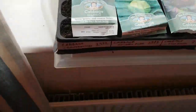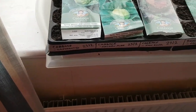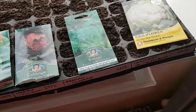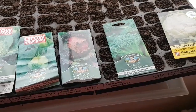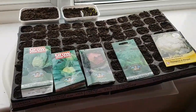I'm planning on doing two rows of Greyhound, that's 14, two rows of Golden Acre, 14, two rows of January King cabbage, that's 14, 21 calabrese and 21 cauliflower All The Year Round. I will, however, be doing another lot of sowings probably in about another two months' time, so I've got a bit of a successional sow and harvest.